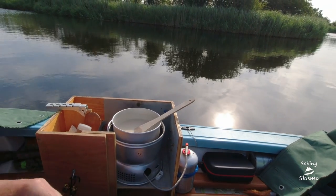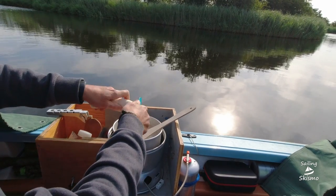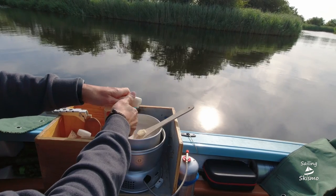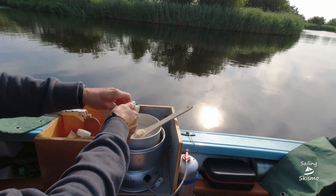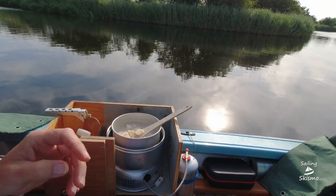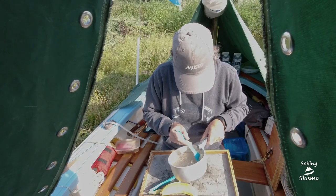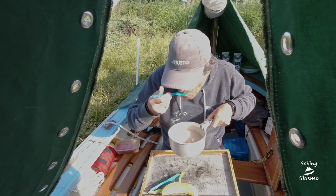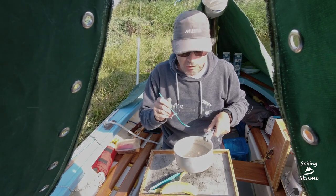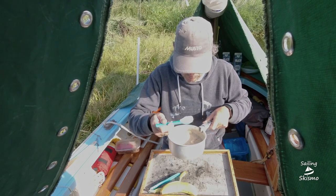Porridge for breakfast with cinnamon and banana. Very nice. A lovely combination of tastes. Cinnamon and banana.